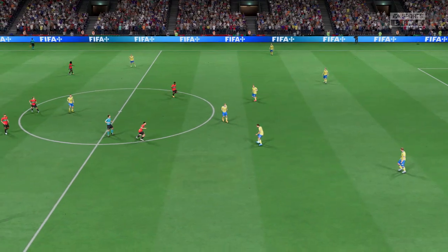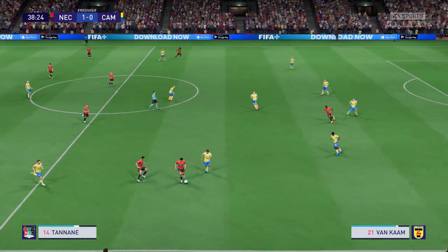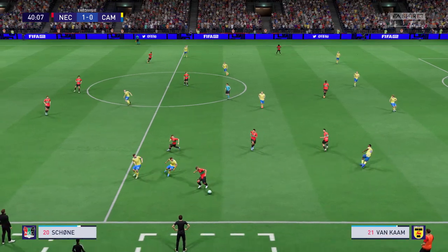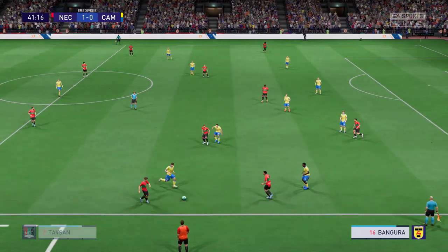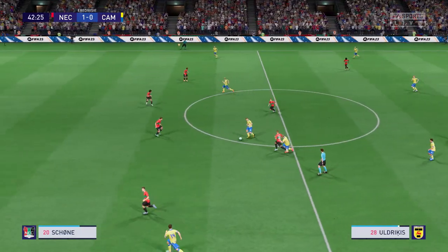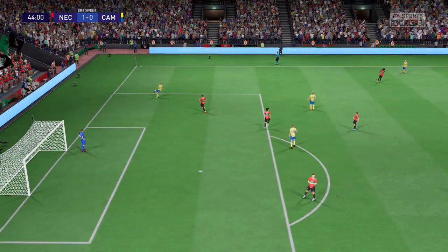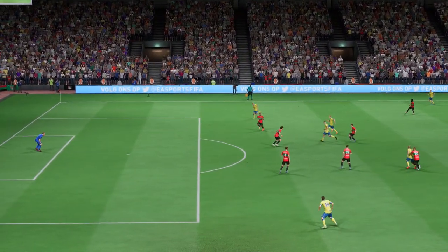And back underway, 1-0 it is. Schöne. Oh, he's given the ball away. Moving it forward. And showing fine vision. Well, not to be. He had moved into an illegal position. Well, it's great that he wants to run in behind, but he has to get the timing right.